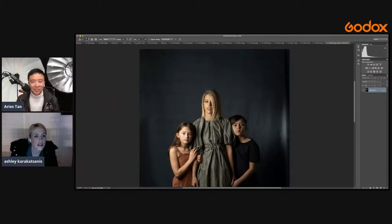Now I'm just changing the opacity there so that I can still clean out that stuff.